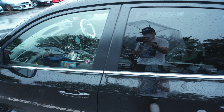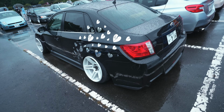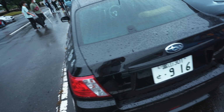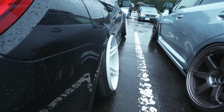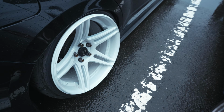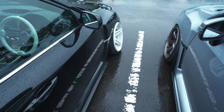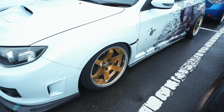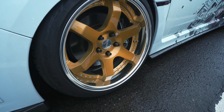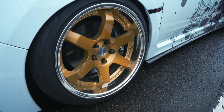Here's another interesting Subi. It's got flowers everywhere. And not just the interior. It's got vinyls on the rear fender. Look at the camber. I wonder what wheel this is. Oh, Cosmos. I think that's the same brand as Ikepon. That looks so aggressive. Again, I'm not too familiar with this brand, but yeah.